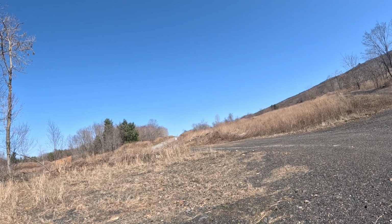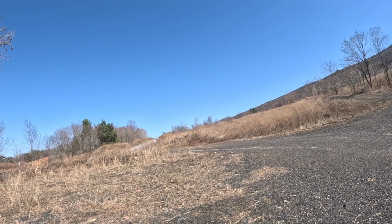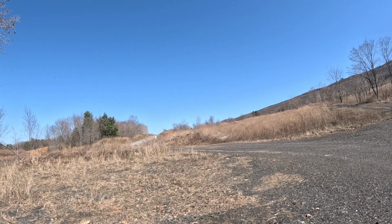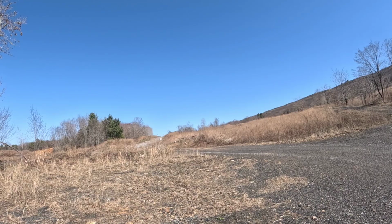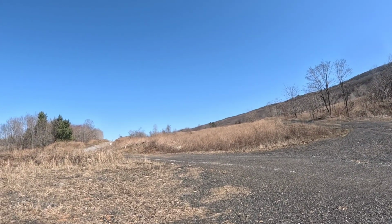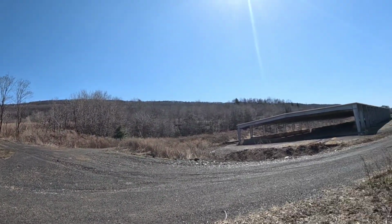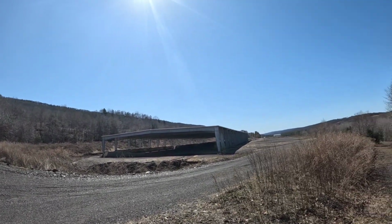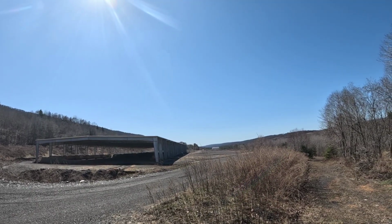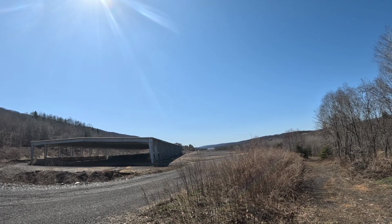So I walked up to the intersection here. To my left then is Blackwood Road. Take me out to Silverton. I'll come in that way. Maybe. And then to my right, forward now, is the headquarters for the sludge plant. That's where I was the other day.